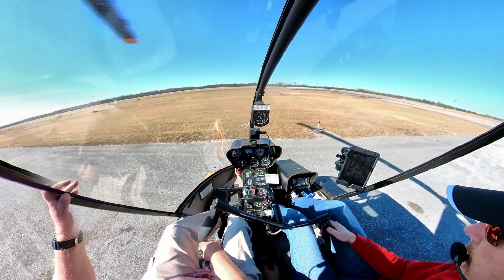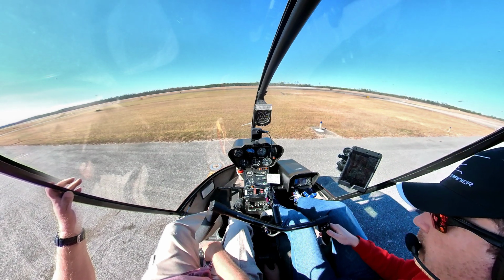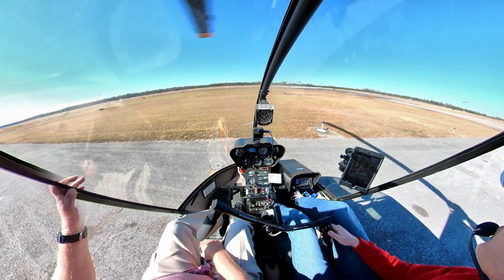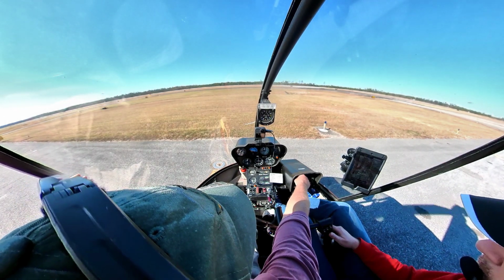With the carb heat on. Okay. All right, cool. Carb heat is required. Check wind for takeoff at the tailwind. Right off the tail. Yep. And they're landing to the south. Turn this up a little bit.